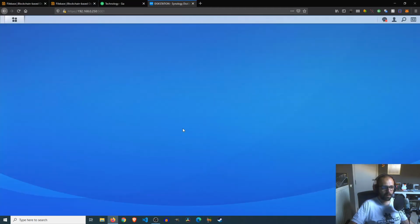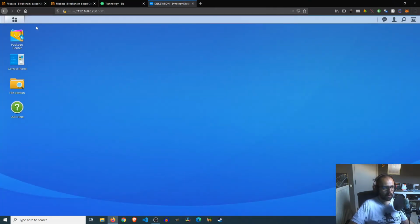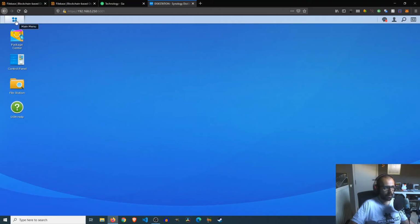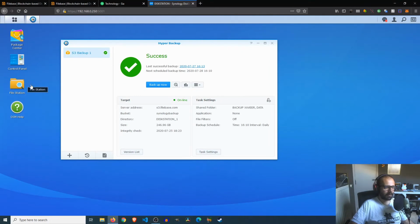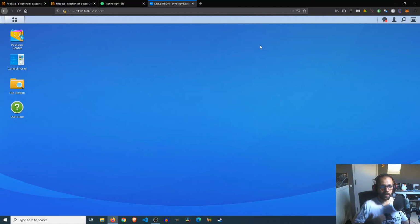So when we log into my Synology, let me quickly log in. When we go over to my Synology, my RAID config has been degraded. I have to fix that. When we click on Hyper Backup, this is actually the thing I use. My PC backs up the files to this Synology NAS, and then the Synology NAS sends that backup off to the Sia network, and it works perfectly. I haven't had any issues. When we look at the logs over here, there haven't been any issues as of late. So that's a good use case for me, for example.